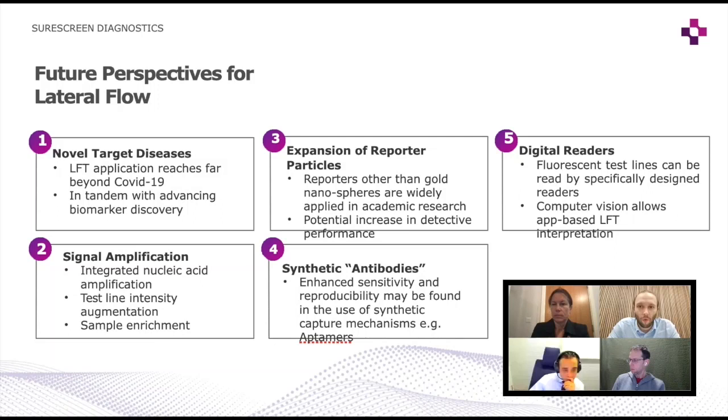Brilliant. So where do we think lateral flow tests are going from here, and what can you expect? Some of these are already happening. Some of these will be here next year, maybe 5 years, 10 years, and some of them may never come through, but this is what we think the future looks like. Of course, we're going to see novel target diseases. We may well see some integrated DNA or RNA amplification.